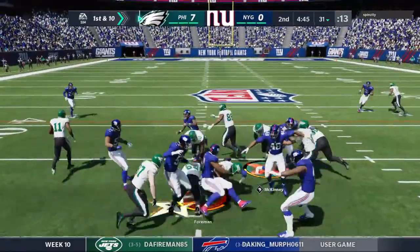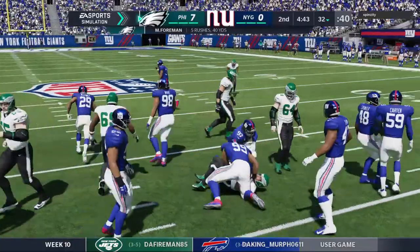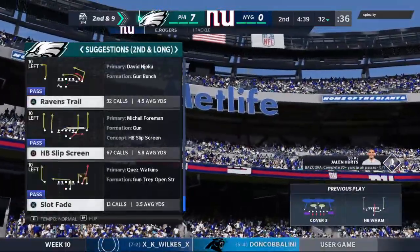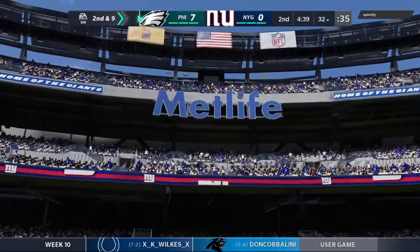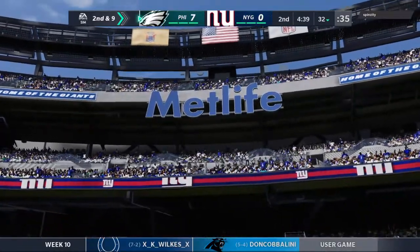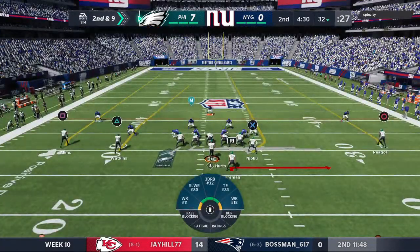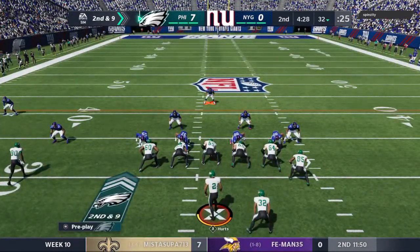Here's Foreman. And he'll scratch out only about a yard up to the 32. Well, sometimes you just have to give credit to the defense. Great job there at the point of attack, holding up. They won their battles at the line of scrimmage, left him no space to try and run. A really nice job swarming to the ball carrier.